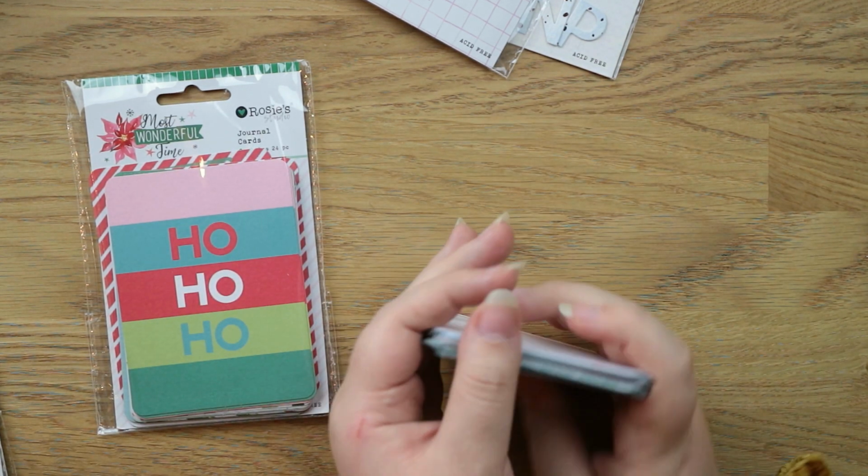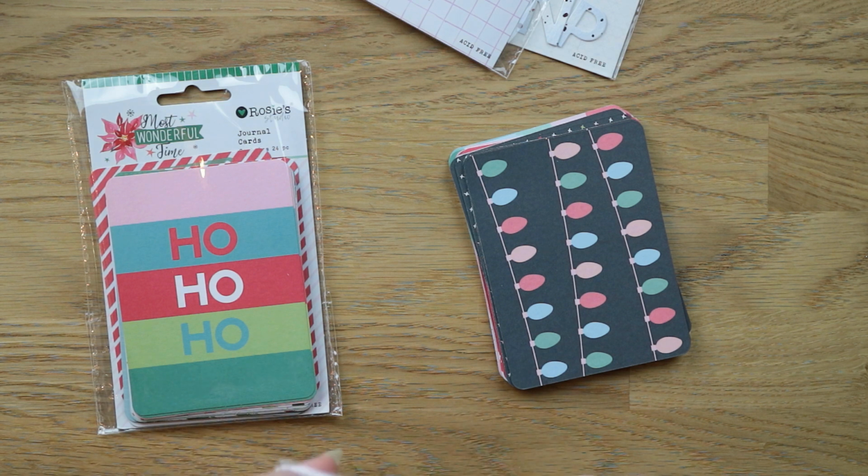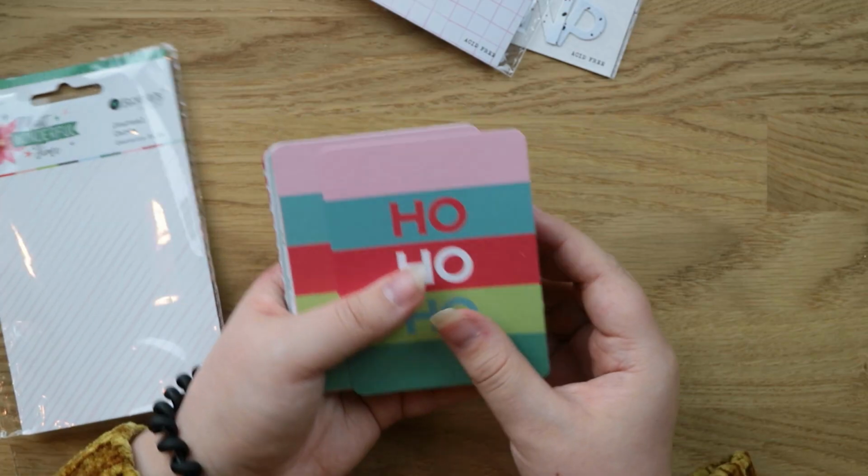It's very nice. That is the Rudolph and Friends journal cards. There's 24 pieces in the pack. They are all double-sided. And then this is the Most Wonderful Time journal cards.